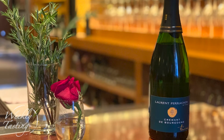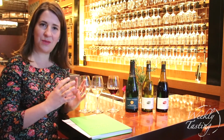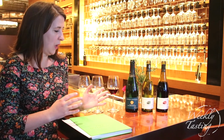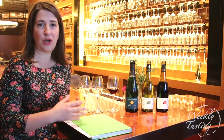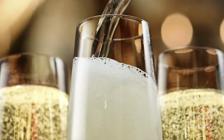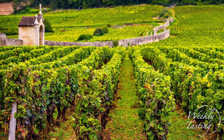And so we'll start with the Cremant de Bourgogne. So Burgundy is the region I mentioned. Beaujolais is a small section within Burgundy. And we call any sparkling wine that comes from France, that's from outside of Champagne, Cremant. And then we use the term of the region. So you can imagine Cremant de Bourgogne. Cremant is the style of wine from Burgundy.